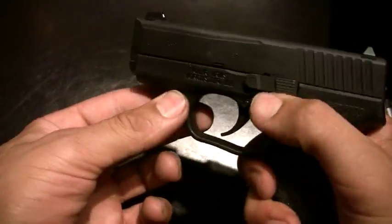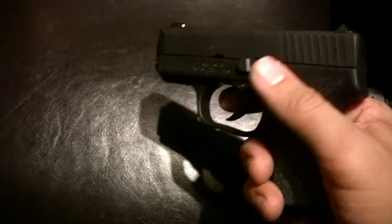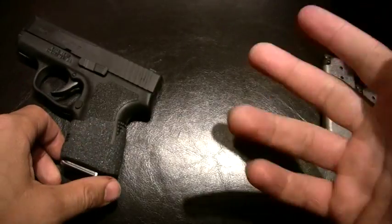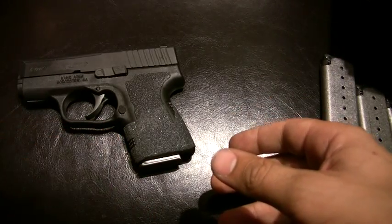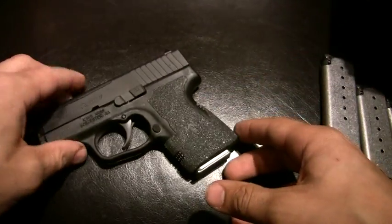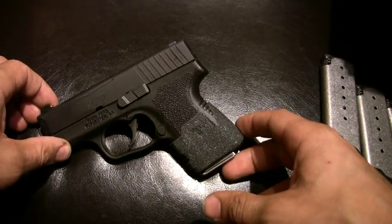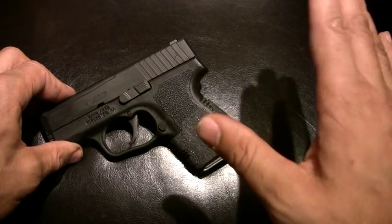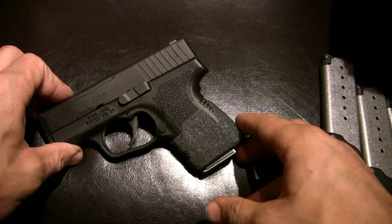Alright, so not making me super happy about the gun, just having these little issues. I understand that every once in a while these things happen, so I'm not ready to write the gun off at all. However, until I really find out what's going on and talk to Kahr and see what they have to say, I don't want to pass any judgment yet.